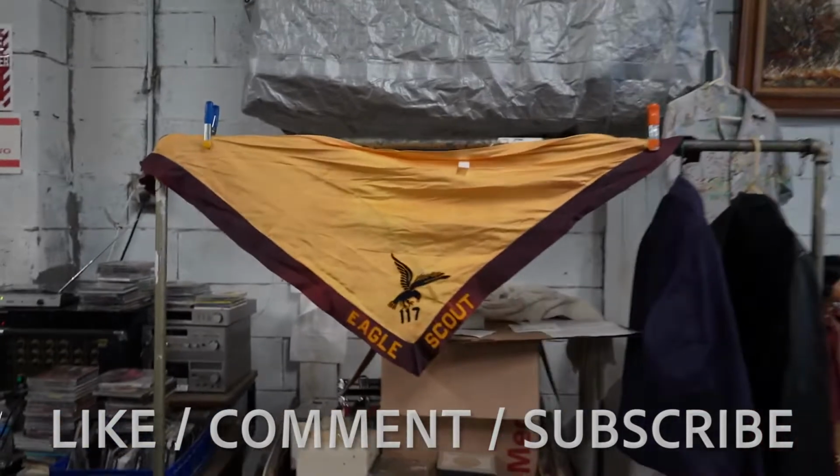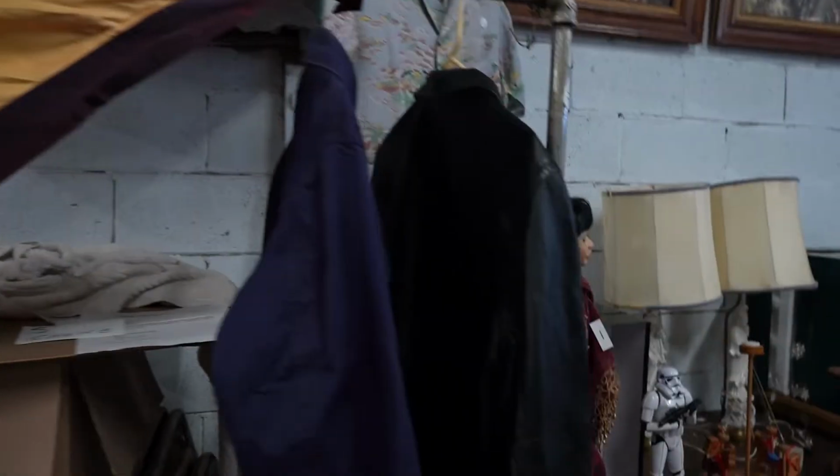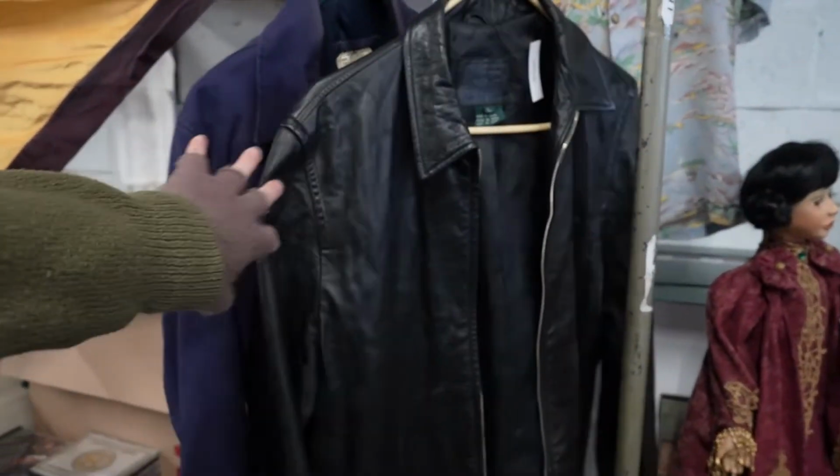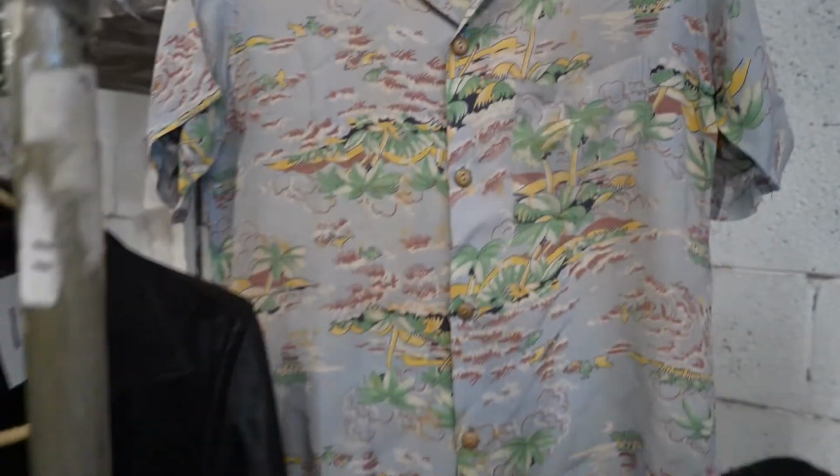I got some neat stuff. You don't see Eagle Scout stuff very often. Nice vintage Eagle Scout. A couple of coats. Here's a neat old school island shirt. That's vintage.